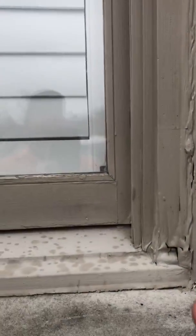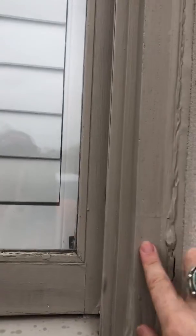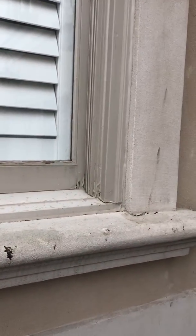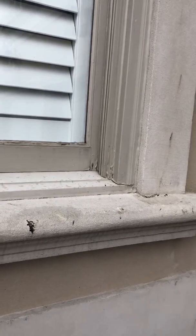So here's a wooden piece. Now normally we would just piece in down here somewhere, angle cut it, back prime this piece, and replace with wood. You want wood for the very reason of what we just showed you over here. Contractors want to sell you vinyl, they sell it as an upgrade. You don't want vinyl in your house in Georgia. You just don't, period.